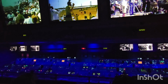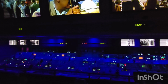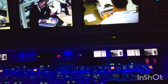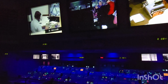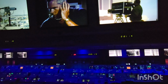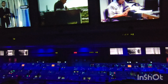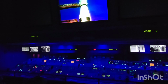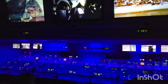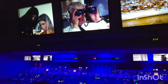Our status board indicates that all aspects are ready. Instrument unit is ready, spacecraft ready, final check of the emergency detection system, that ready light also on. First stage preparations are completed. All systems go. I think we are on first stage. Coming up in 90 seconds. T-minus 90 seconds in time. The Apollo 8 crew standing by. Spacecraft Commander Frank Borman, Jim Lovell, Bill Anders.